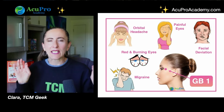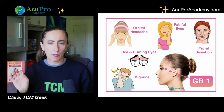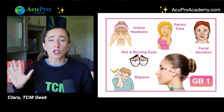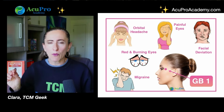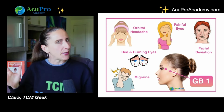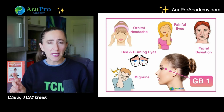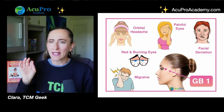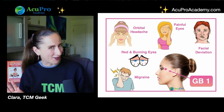Gallbladder 1 is such a good point to be part of a protocol for Bell's palsy. I see a lot of patients with Bell's palsy. It's very common, and acupuncture is fantastic when it comes to it, because if we can catch it right at the beginning, we can help patients get full facial activity 100% back. If you haven't seen my Bell's palsy treatment video yet, I'll have it linked below this one because it is very useful in clinical practice, so I want to make sure you don't miss out on it.